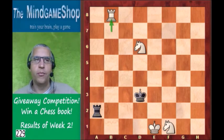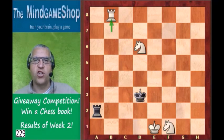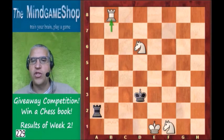I got this position from the book Chess Curiosities from Tim Krabbe, and Tim Krabbe writes, "It is easily won, although a surprising number of strong players express some wonder at this." But if we give it to an engine, the engine just calculates and says it's +7 for white, so it's an easy win. Beautiful composition from Alexey Troitzky. I hope you enjoyed it.